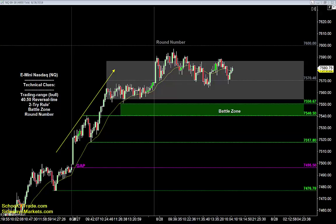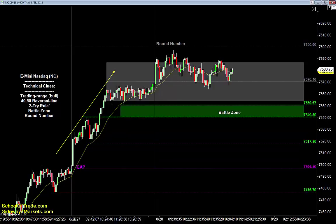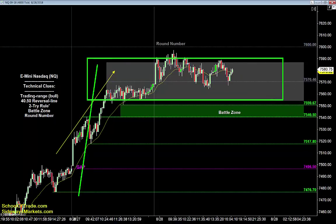Nasdaq right now? Nasdaq is bullish with a trading range, reversal line, and gap on the chart this evening. The trading range is bullish, and that tells me to look for buying opportunities using seller failures with the 2-try rule, while the reversal line down at 75.40 half makes for an excellent support area to look for those buying opportunities tomorrow morning. So this on the Nasdaq is basically a spike and range pattern.